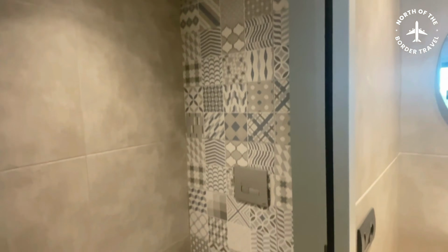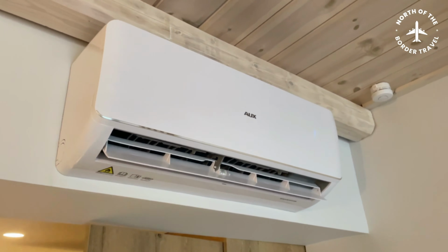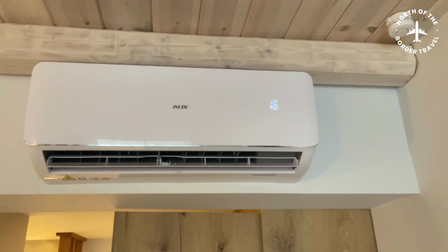And the WC is very modern, just standard. It's separate. It's got a frosted glass door for your privacy. The other thing that you get in here obviously is the air conditioning. You get an air conditioning control. That won't work unless you put the key in and the key stays in.